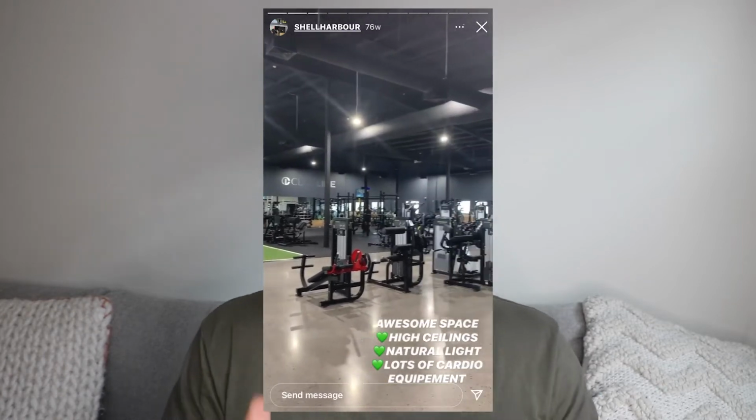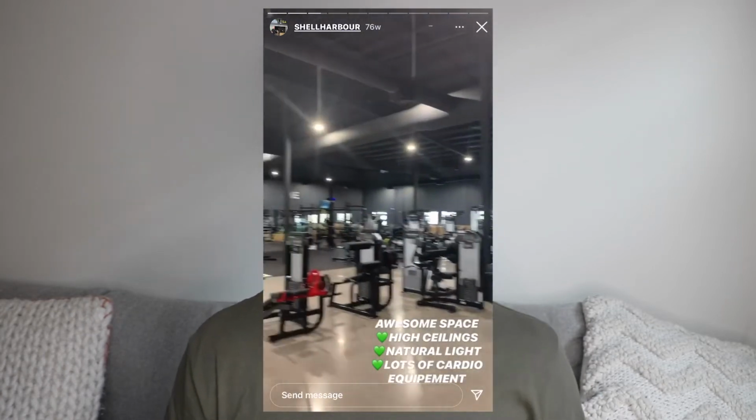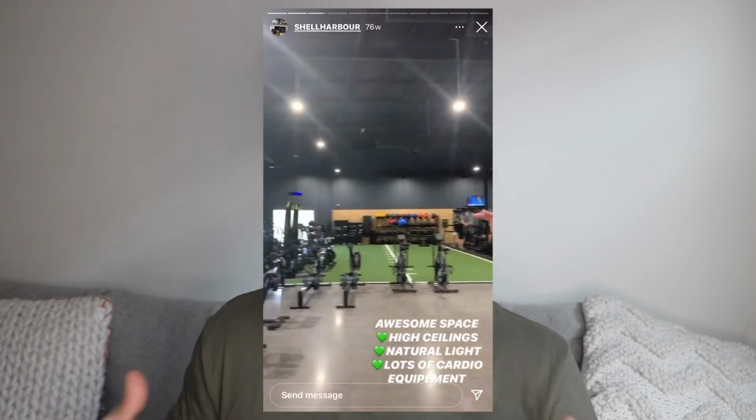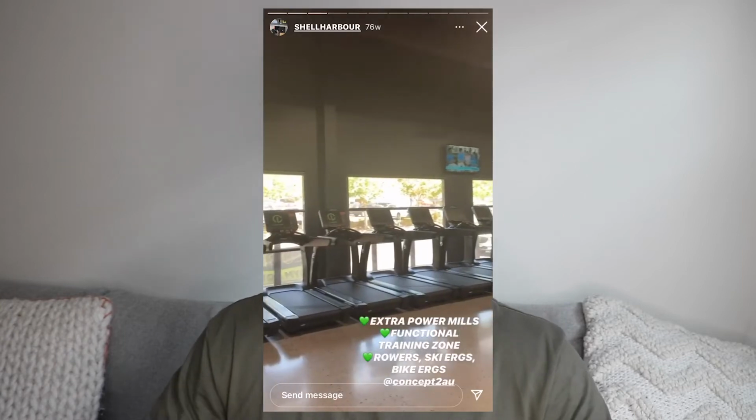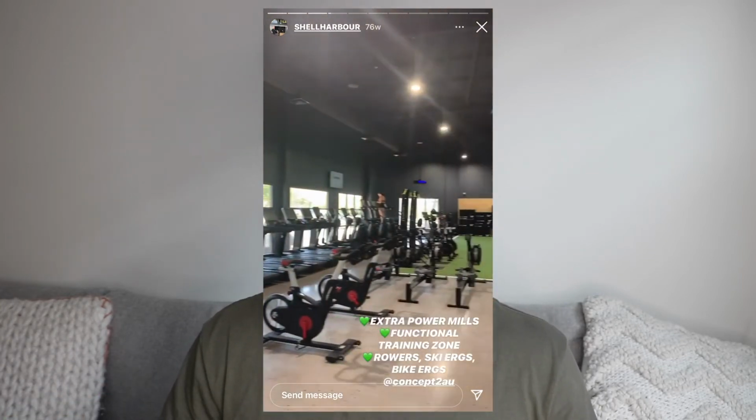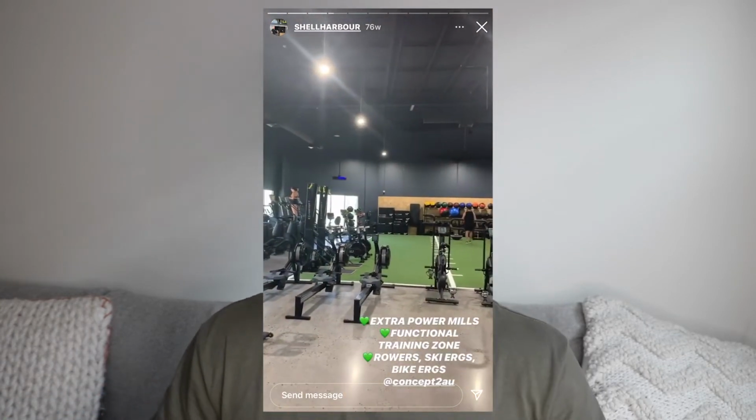So the first thing that I was really impressed with at Club Lime was their facility. From the moment that I walked in the doors, I was genuinely blown away with how incredible the facility was. Everything was in great condition. All the machines and all the equipment was really high quality, really new, in great nick, and it's just been a pleasure to work out there.